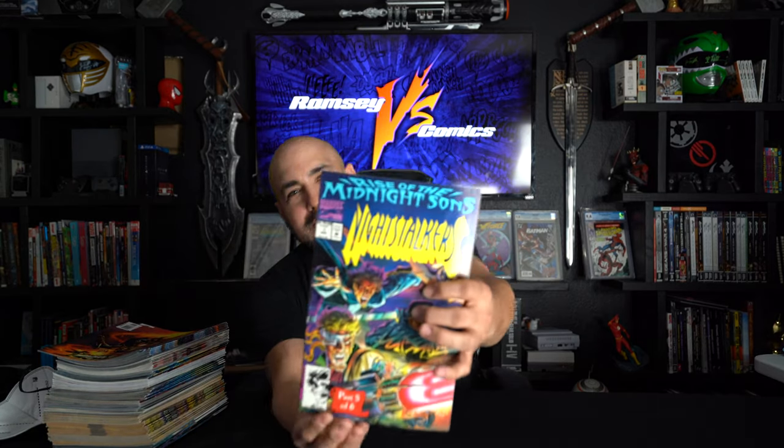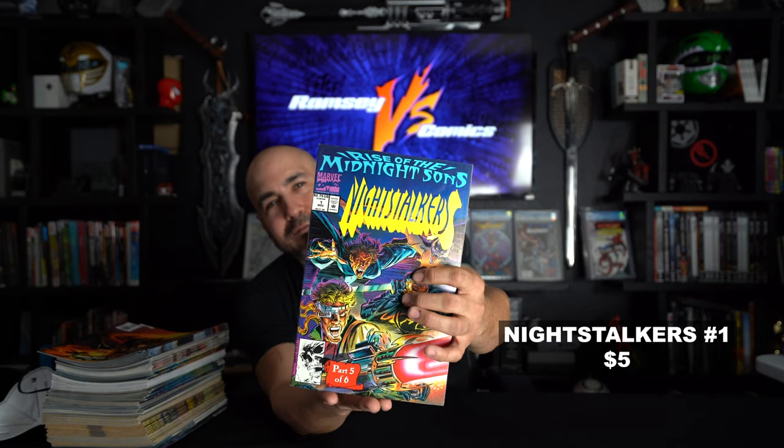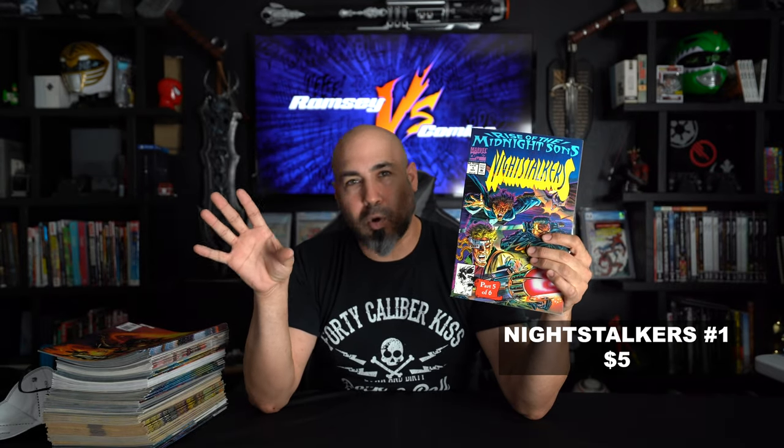All right, so first book on this stack is Night Stalkers number 1 from Rise of the Midnight Suns. Now that Marvel is venturing into the whole dark magic aspect, I think all these Rise of the Midnight Suns have potential to eventually go up. And hey, it was a dollar. If it doesn't go up, I chuck it, right?